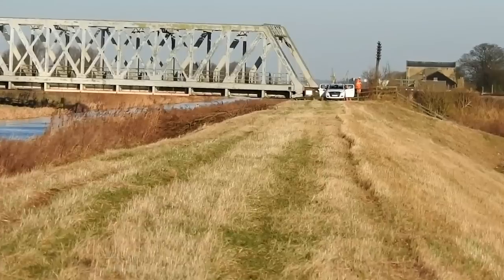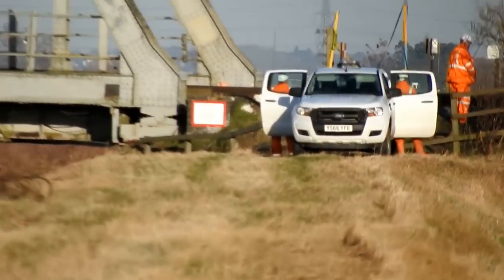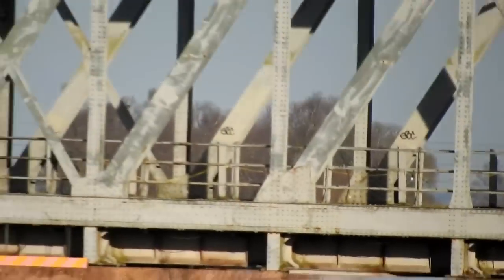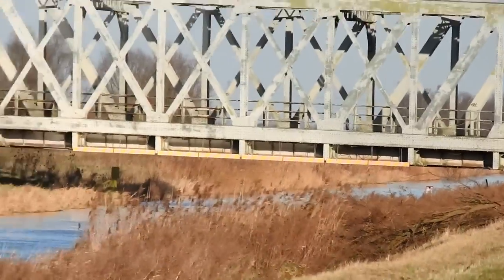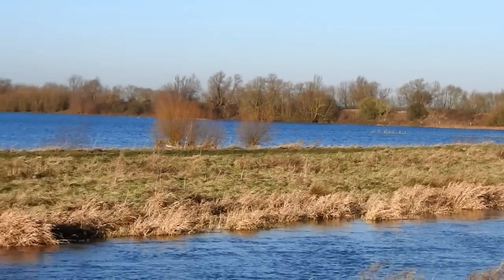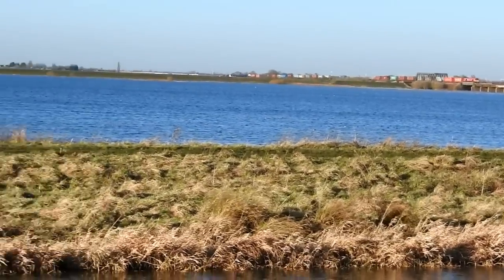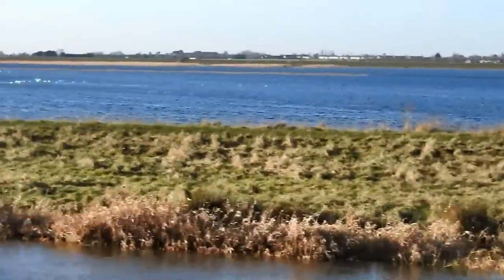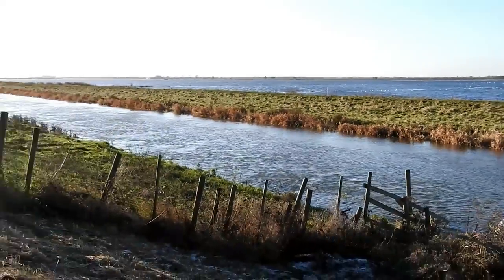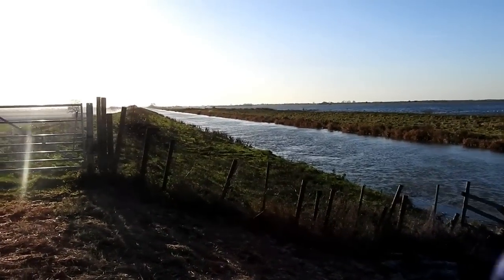This, what you're looking at here, is the New Bedford Level Canal. So this is a different bridge going over the New Bedford Level Canal, but the one over in the distance is the Old Bedford Level Bridge, right over there. And that is looking back towards Welch's Dam. You can see just how much flooding is going on.